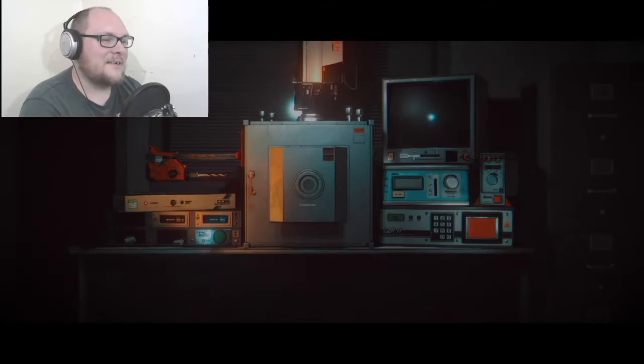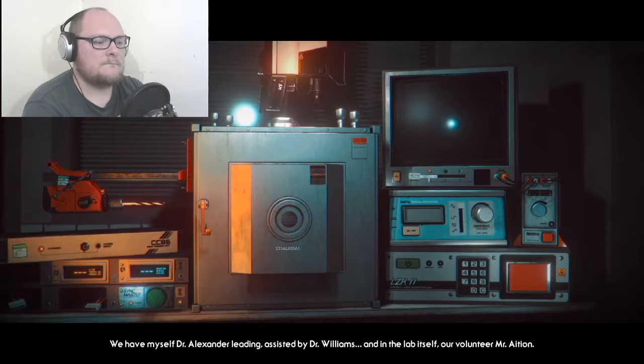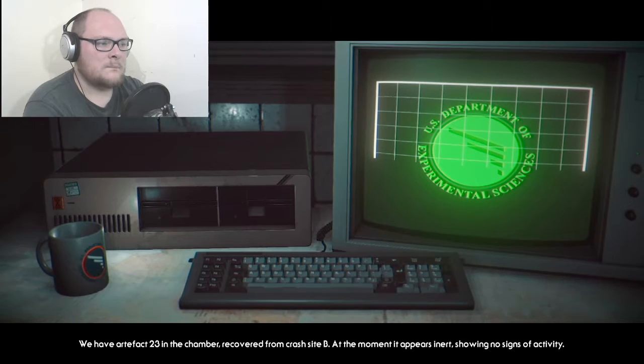This is subject 12-19-86-23, new session entry. We have myself, Dr. Alexander, leading, assisted by Dr. Williams, and in the lab itself, our volunteer, Mr. Asian. We have artifact 23 in the chamber, recovered from crash site B. At the moment, it appears inert, showing no signs of activity.